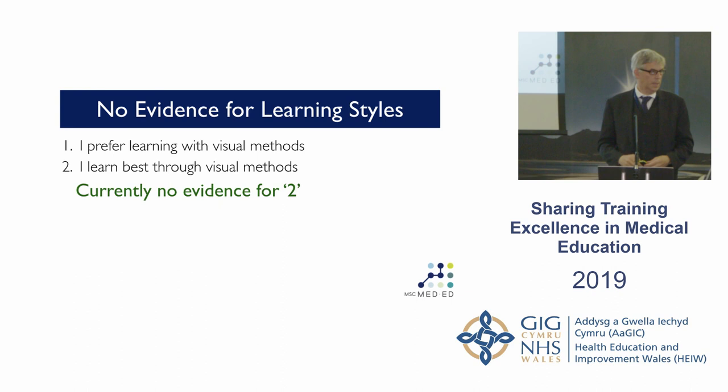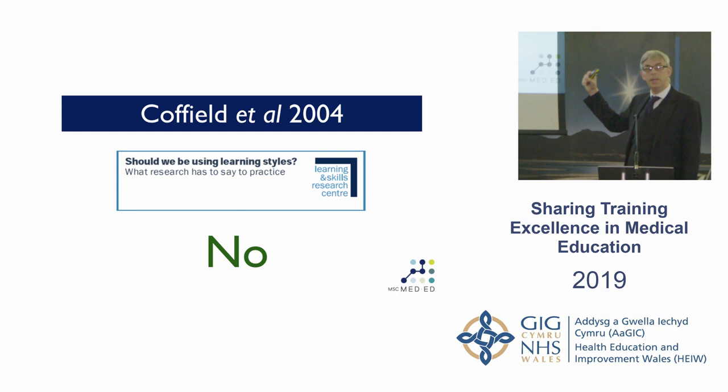Now, there's no evidence then that matching instruction to learning styles is effective. There was a big review undertaken in 2004. It's 104 pages. It reviews all of the evidence for all of the known learning styles to answer this one question: should we be using learning styles, in adult learners? I'll save you reading the 104 pages by telling you what the punchline is. For every single one of the learning styles, there was not sufficient evidence, or evidence that there was, where those specific predictive hypotheses were tested, said this doesn't work.